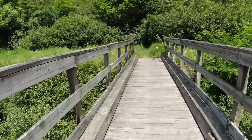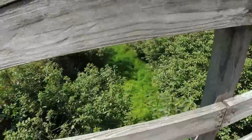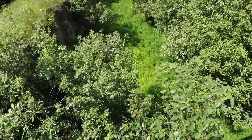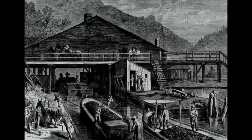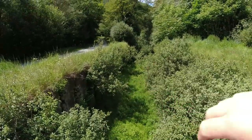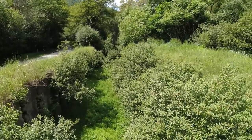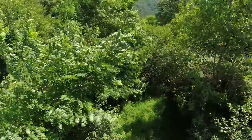So this bridge that they have constructed, I believe, is going over the old canal, which is right here. It is dried up, I believe, maybe just a couple inches of water. But yeah, if we look right there, there's a concrete wall, which would be the lining for the canal lock here, I believe. So we are essentially standing right here over the canal.